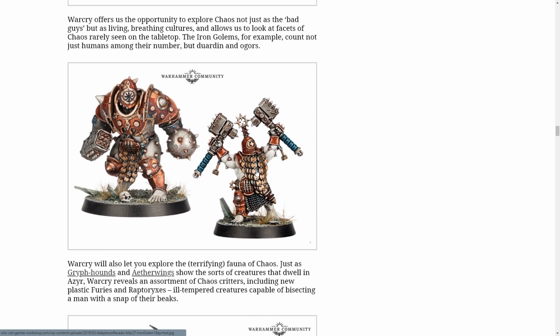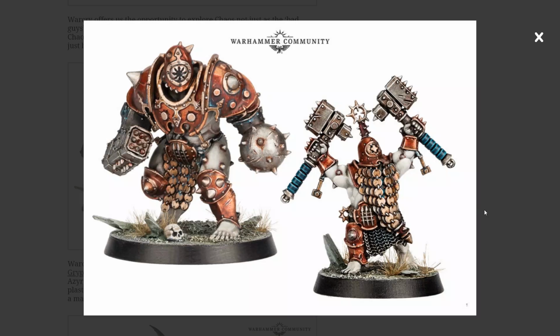The Iron Golems, for example, count not just humans among their number, but Dwarven and ogres. Oh, that's cool. That's fun. Oh yeah, look. Oh, it's a bloody Chaos Dwarf in it. They're bringing them back. Nice. Chaos Dwarfs still a thing? I can't remember. Can you only get them from Forge World? I might just be off my face. I might be talking nonsense. Either way, that ogre type dude. You do not want to get hit in the face with either of them, do you? Jesus. That's a cool model though.